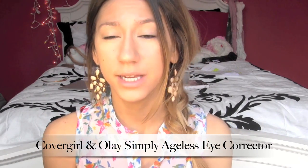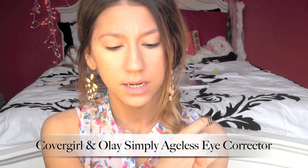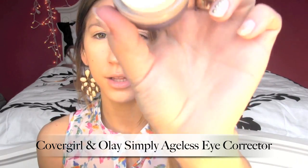After the prep and prime, I like to go in with this CoverGirl and Olay Simply Ageless Eye Corrector. This is in number 230. It's the corrector color. I just put my ring finger in like that. Get about that much. You don't need to go too much with this.